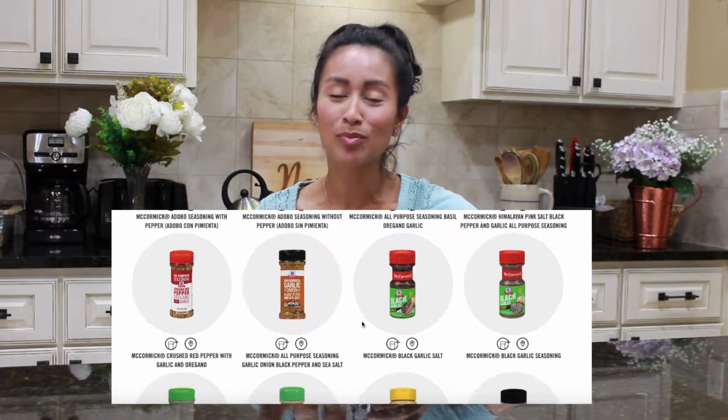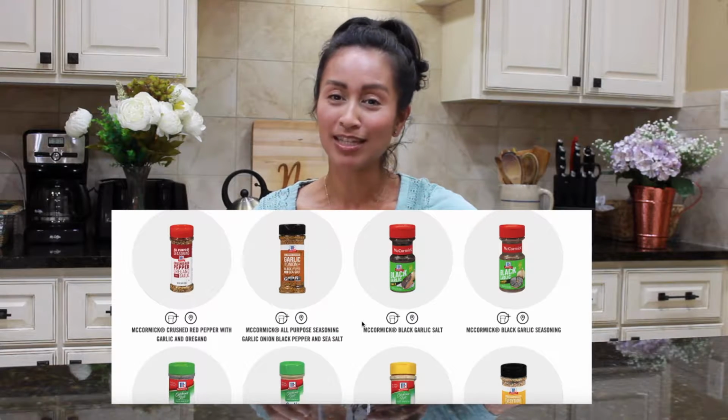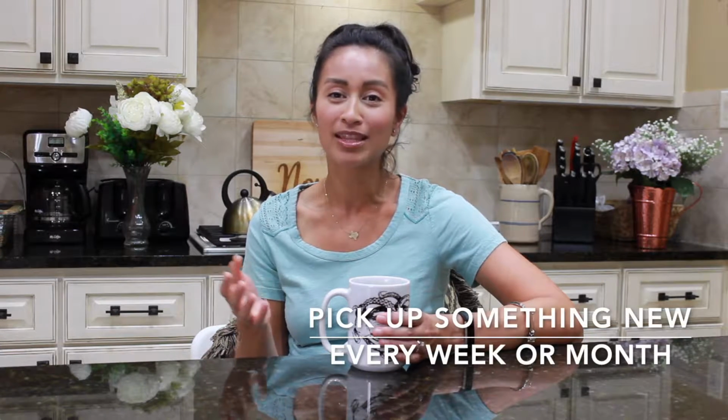I love the fact that you can go to the grocery store now and pick up ready-made spice blends of all your favorite different kinds of cuisines. Everything from fajita seasonings to taco seasonings, even Asian sauces. There's so many different kinds to choose from nowadays, and all of them would add amazing flavor and variety to your meals. So what I love to do is just look around at the grocery store when I'm there and pick one thing every week or every month to try. This is such an easy thing to do because you basically don't have to do anything except pick up one extra thing off the shelf.